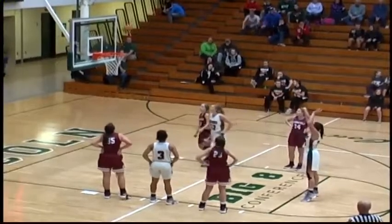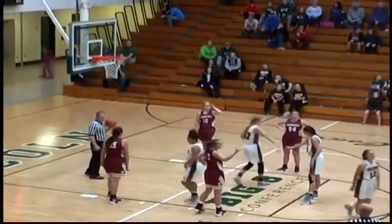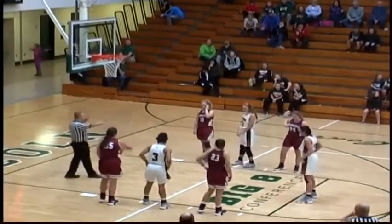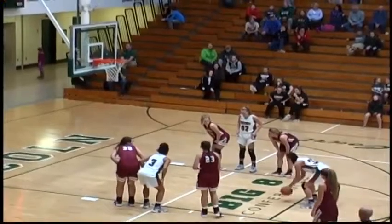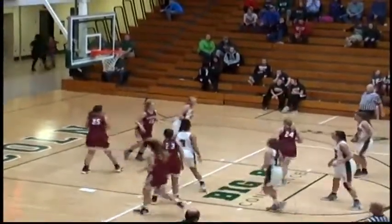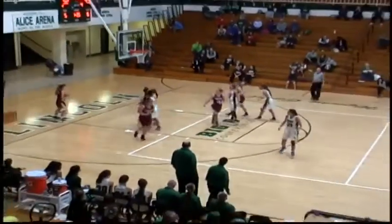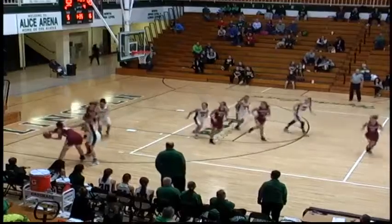She'll have the iron for the first one. It is up and no good. Allison. Another toss coming her way here. So the senior will let the second one fly. That one's good. Lincoln 52-43 with 1:34 to go.